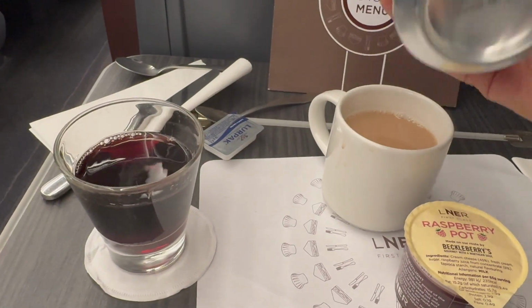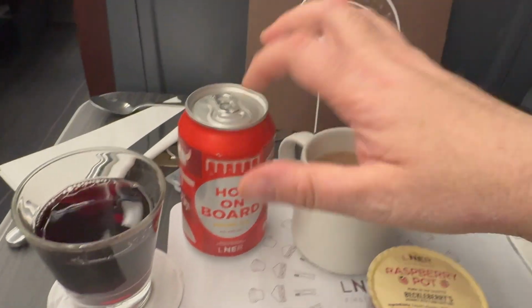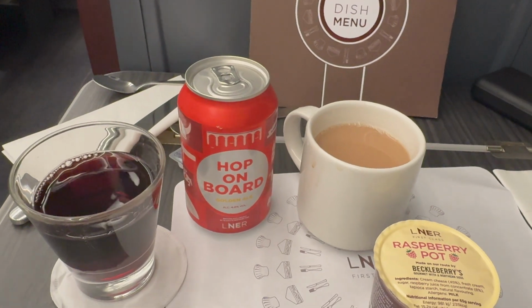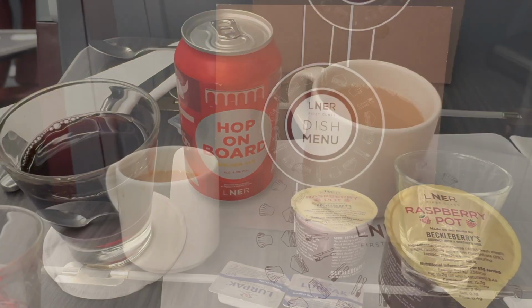What is the sell by date on this? Because the use by date, 2026. Nice, because I did have one and it was like a couple of months, so 2026 is a good time. So this is a brand new Hop on Board that I've got, which is nice. Anyway, me rambling on, let's wait for that tea cake.